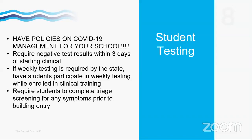Make sure that you have policies on COVID-19 management for your school. And within those policies, you need to have something in writing regarding student testing. Some facilities may require proof that a student has tested negative within so many days of actually starting clinical. Additionally, based on your county's positivity rate, however many times a week that the nursing home is required to test their staff and their residents, it may be a good rule of thumb to suggest that your students are also tested along with the staff at the facility.